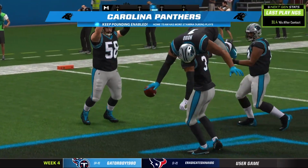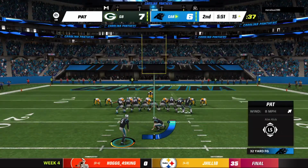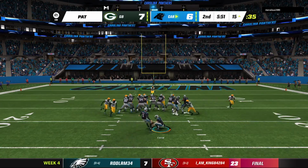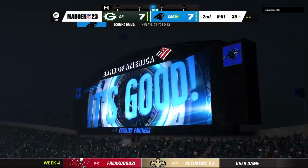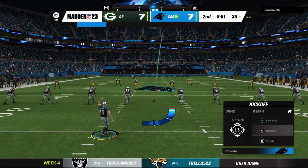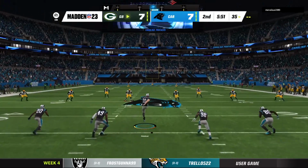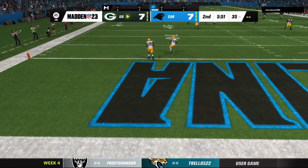Boy, Charles, this offense is just so explosive. They lead the league in scoring, and another example of just how good they are right there on that play. Yeah, we often overstate how explosive teams are, but this team is truly a threat to score on every snap, especially on the first few plays of any series. And a big play like that only adds to their reputation as the league's best offense. Each team has scored. 7-7 here as the kick's away.